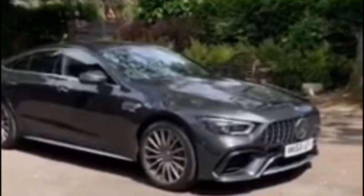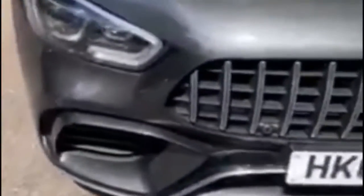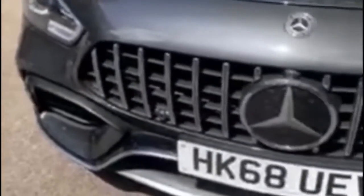This car has very kindly been given to me by Sandown Mercedes-Benz in Guildford. So I thought I'd give you guys a little look at this very aggressive car. See the Panamericana grille. But more important, look at the inside.